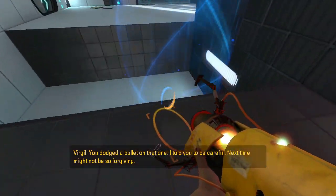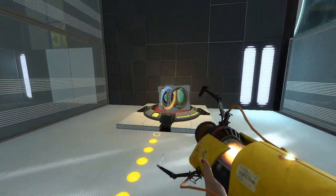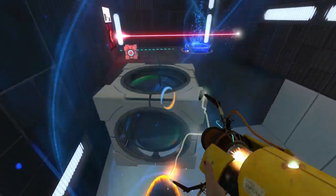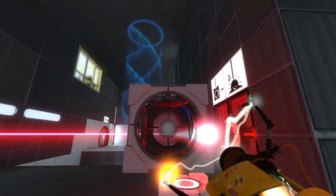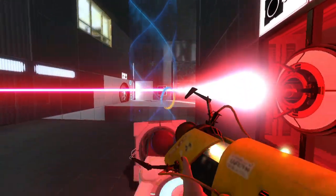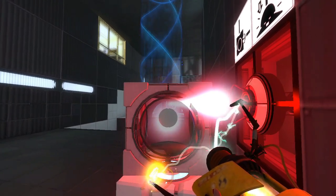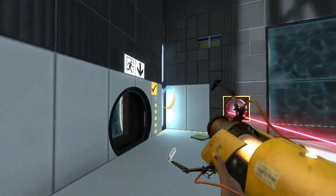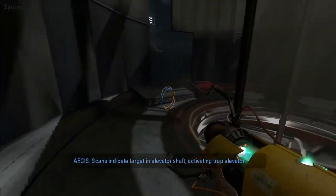Listen, Virgil. I'm trying. I'm doing pretty well, considering. I didn't fall into the pit, so I'm doing better than last time, I think. I'm also not trying to angle the cube through the portal, which I have managed to do before. It just takes a lot of waiting and not bumping the cube and it's fine. Not taking it at that elevator.